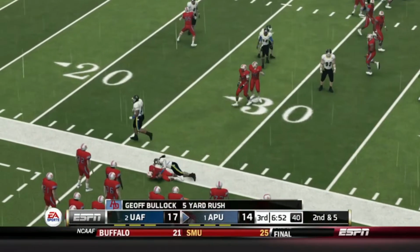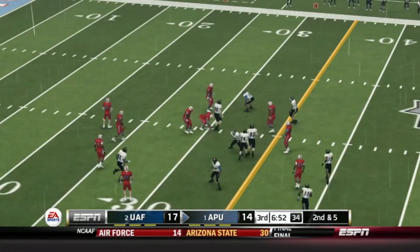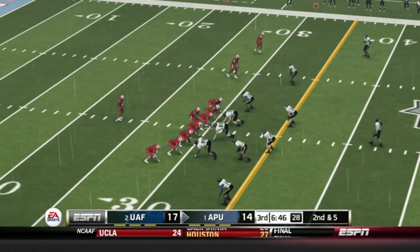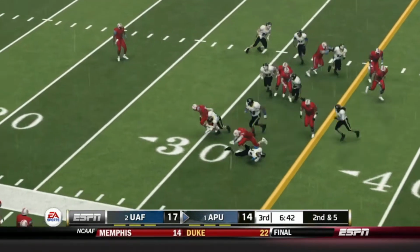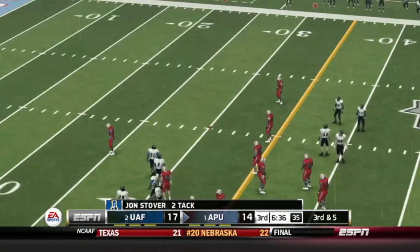And he's shoved out of bounds at the 30. Gain of 5 yards. That brings up second and 5. Double tight. Three down, three down. He makes it out to maybe the 30-yard line. No gain. That'll make it 35.